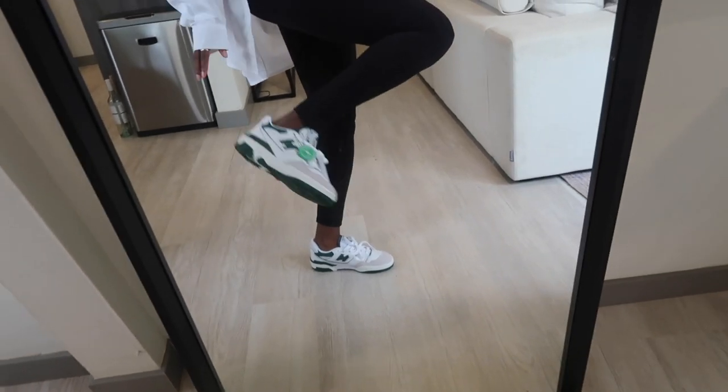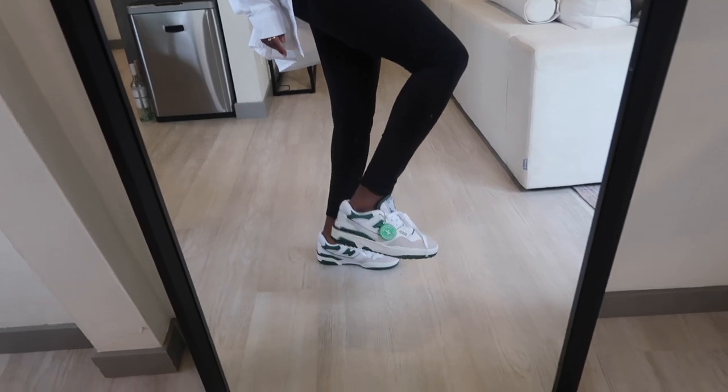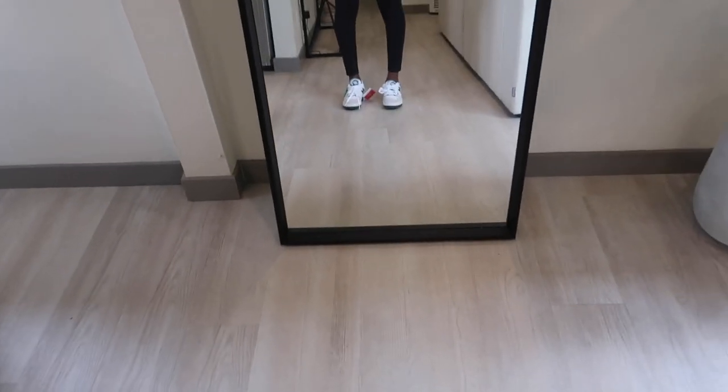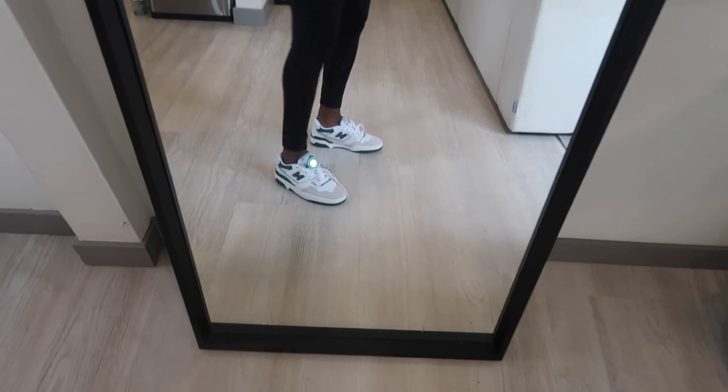I think these are gonna be my new fall sneaker. I needed some new ones because the only ones that I have are the Air Force Ones. And so these will be nice errands shoes. So cute. Oh, I love those. Love.